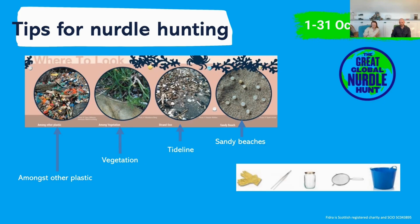A good tip for collecting nurdles is to use things like a sieve to sieve through the sand to find nurdles. Another good tip is, if you've come across an area with lots of nurdles in debris, you can fill up a bucket of water, shove in the sediment and the nurdles, and the nurdles should float to the top.